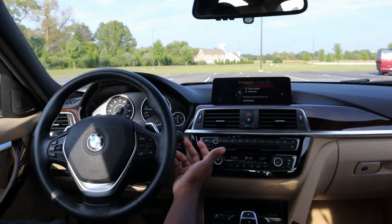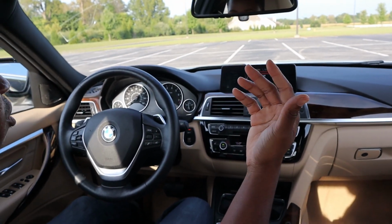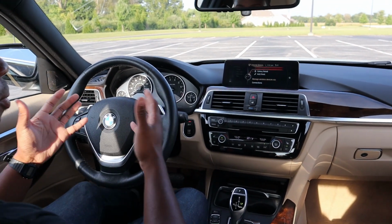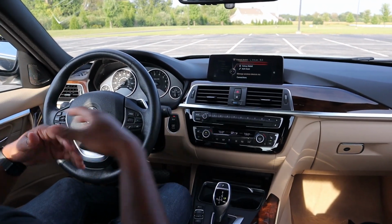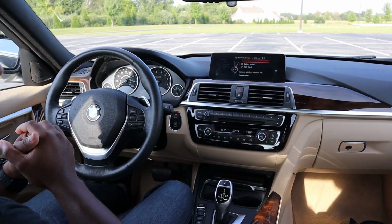You've got automatic rain sensing wiper blades, dual climate control, heated seats, and then really the rest of it's just standard BMW affair. Everything's nice, everything feels good. There's really no complaints that I personally have, and I actually really enjoy being inside of these.